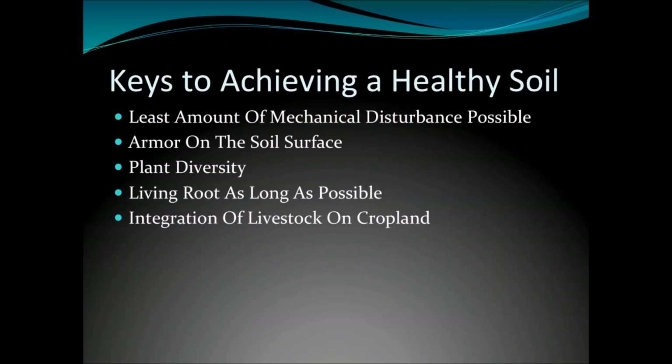Plant diversity. Diversity of species, roots, leaf sizes and shapes, everything. Living root in the ground as long as possible. And I used to think in our environment, we're in a 16-inch moisture environment. Of that, approximately 10 falls as rain. The other 6 is from snow. I used to think our last killing frost in the spring is about May 10th, and our first one in the fall is about September 10th. So I used to think that little 120-day window was all the longer I could grow something.